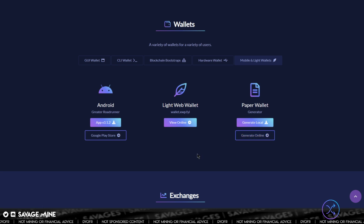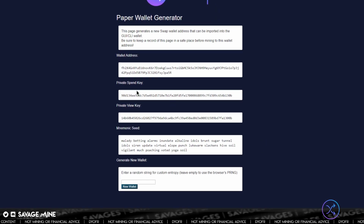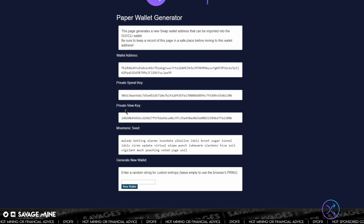And if you think about what you're doing here, you are creating an address that can be used on the blockchain with the appropriate private key or mnemonic phrase, however they do it with these two options here. But if you do it online, it's not nearly as secure as if you do it offline. So we're going to go over the online method first. So you would click on generate online, and then boom, now you have a wallet address, private spend key, private view key. The spend key is more private, in my opinion, than the view key.